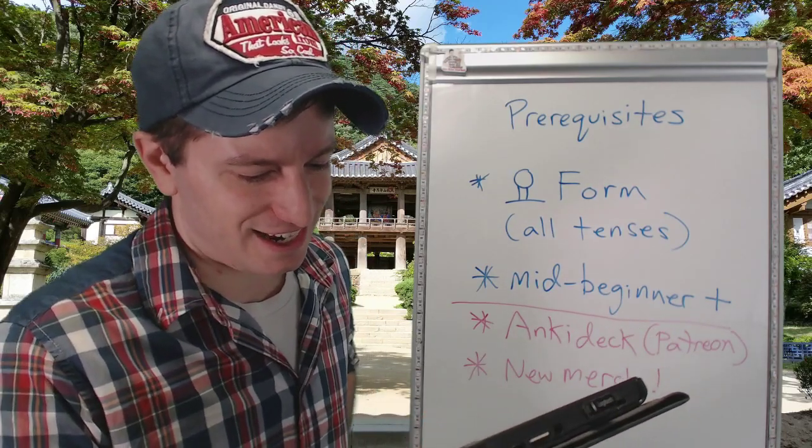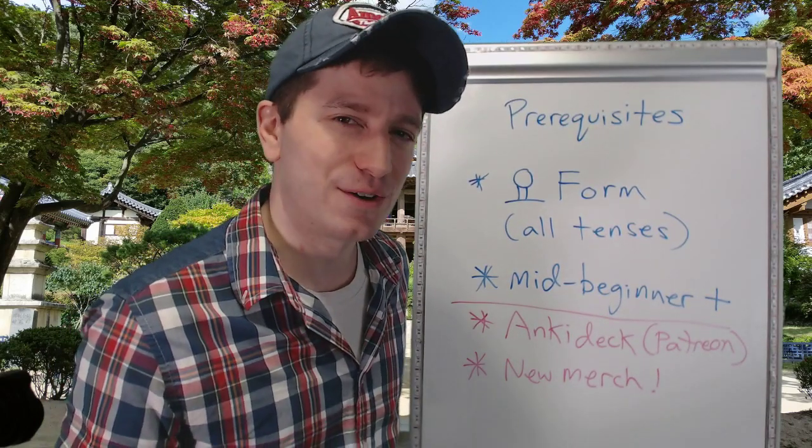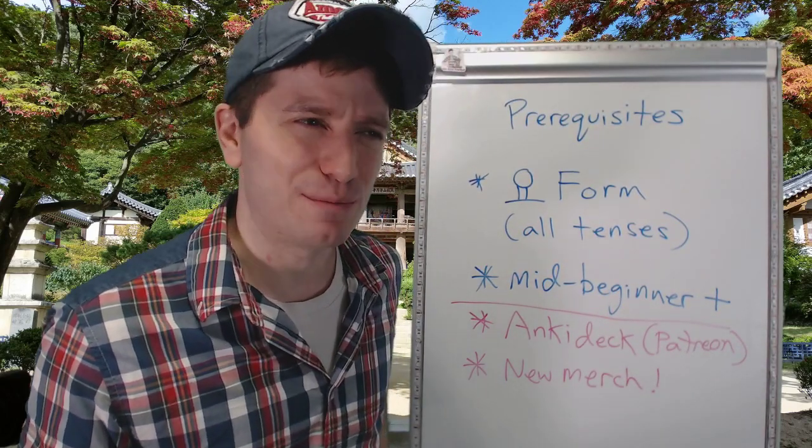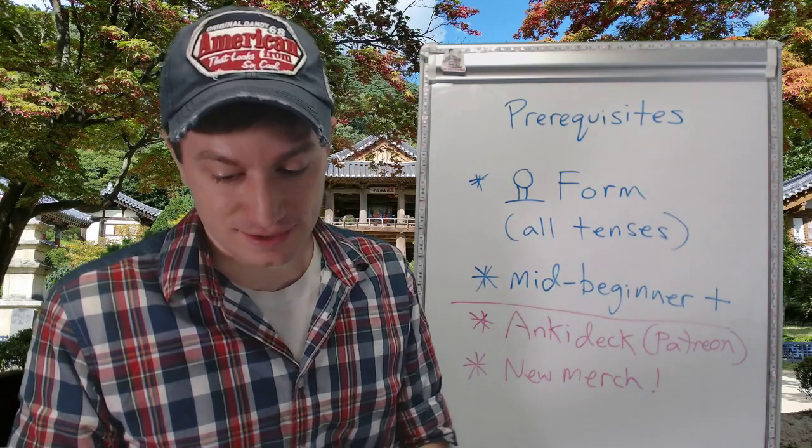Carrie asked, I will definitely order a t-shirt. Do you have any hats? Yeah, I said, not right now. There's not a way to make hats without me just ordering a bunch of them in advance. So no hats right now.